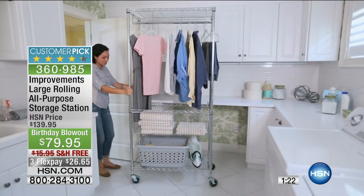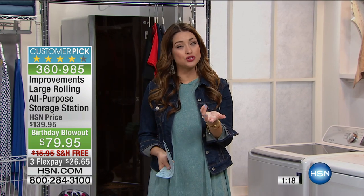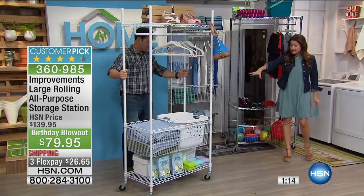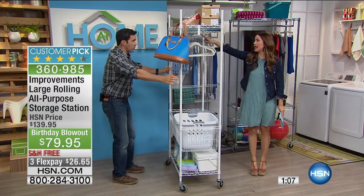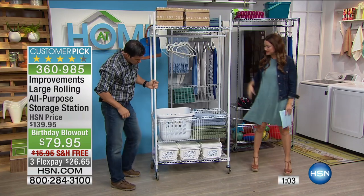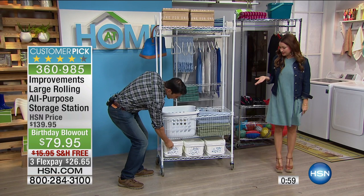But of course, we're talking about your laundry room. We're about making that experience when you're doing laundry more enjoyable. So you take out your whole laundry room station that fits your laundry basket, where you can fold everything, where you can store everything. Have that right at your fingertips. You can hang up anything that you're letting air dry right there, up to 350 pounds. And then you can wheel this around your house to put everything away. How much easier does that make laundry day?